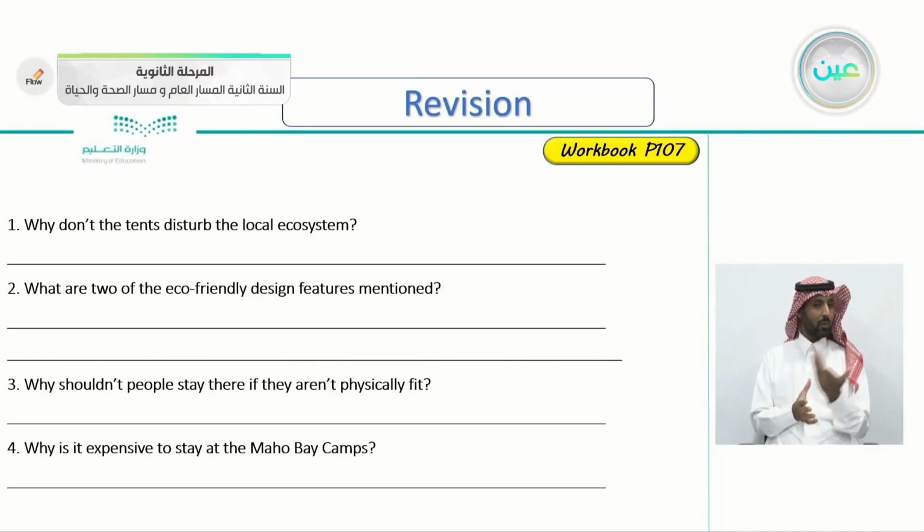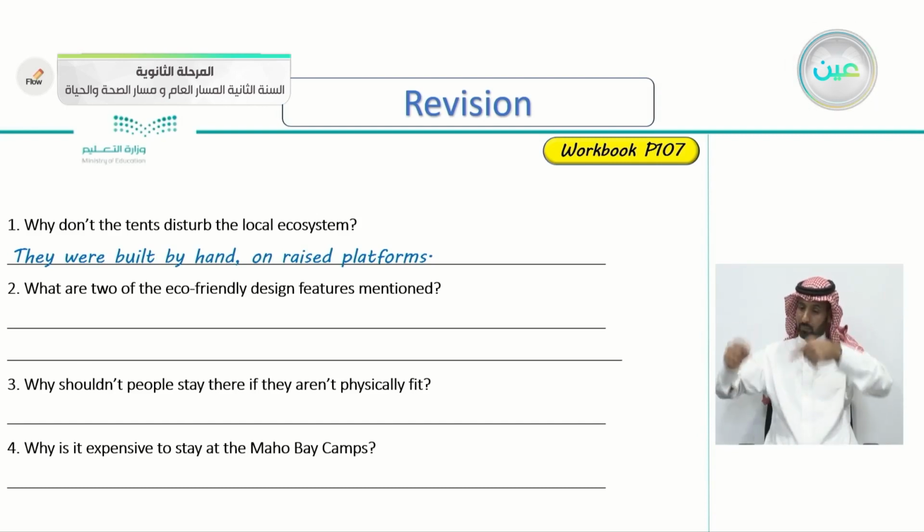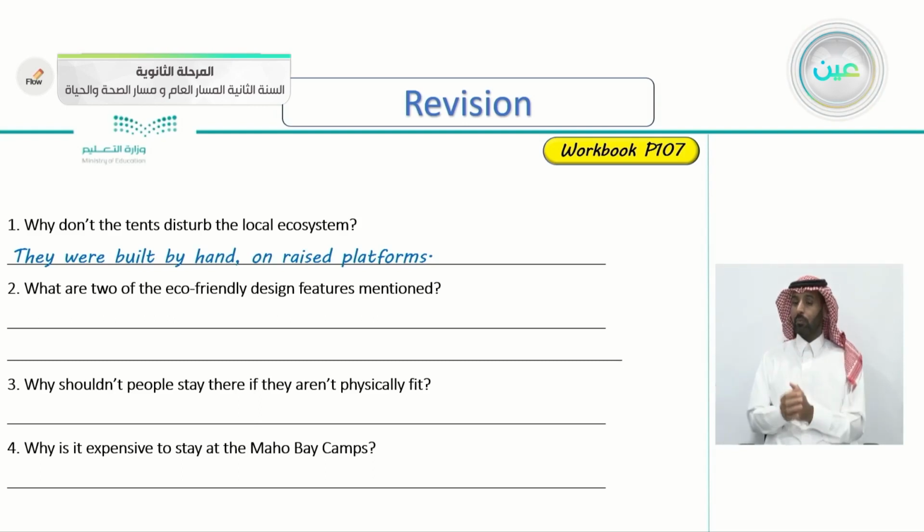Why don't the tents disturb the local ecosystem? Yes, they were built by hand on raised platforms, so they don't touch the trees or anything else. They were built by hand on raised platforms, so they are a little bit high.